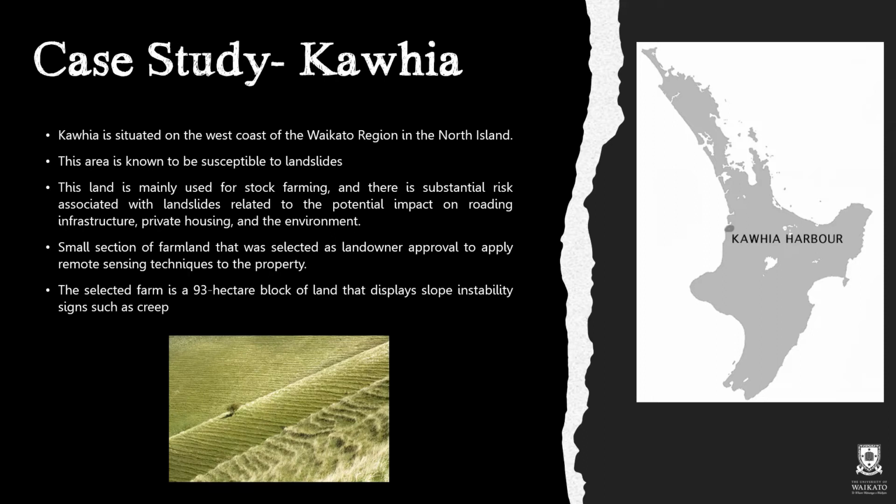Of this 26 km squared area, a small section of farmland was selected as the landowner had approved remote sensing techniques on the property. The selected farm is a 93 hectare block of land that displays slope instability signs such as creep, shown in the image below.